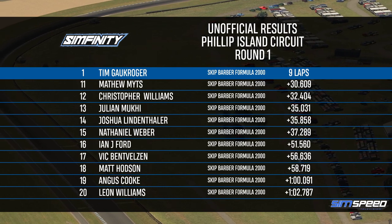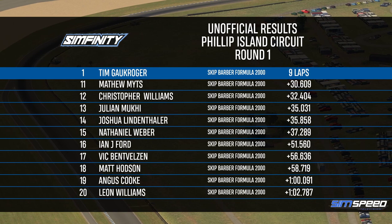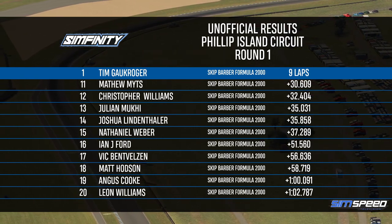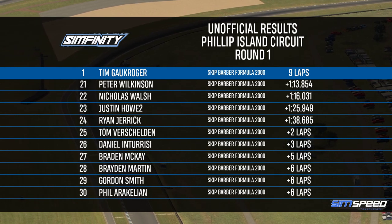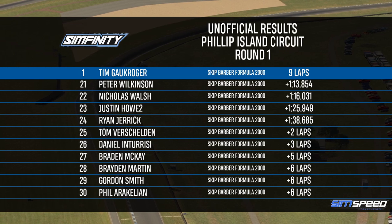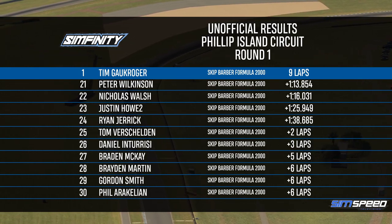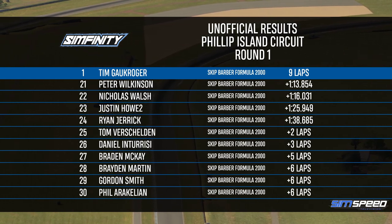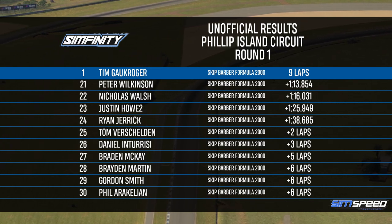Joshua Lindenthaler in 14th, Nathaniel Weber 15th, Ian Ford in 16th, Vic Bentfeldtsen in 17th, Matt Hodson 18th, Angus Cook in 19th, and Leon Williams in 20th. Over the page, Peter Wilkinson coming home in 21st, Nicholas Walsh, Justin Howe, and Ryan Jerick with the last cars on the lead lap. Then your drivers that ran into issues all finishing as retirements from this race.